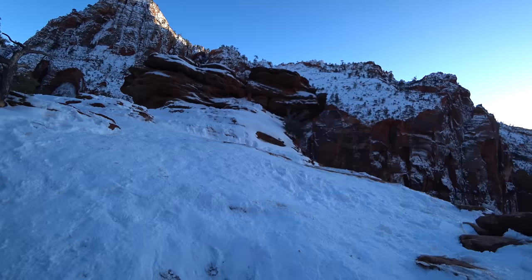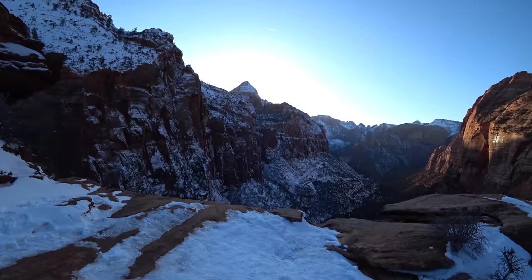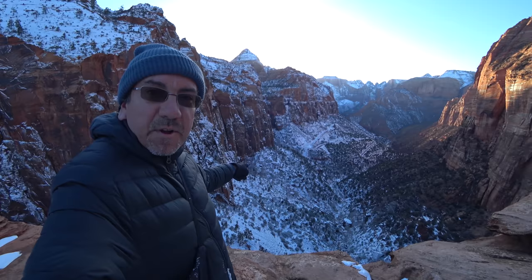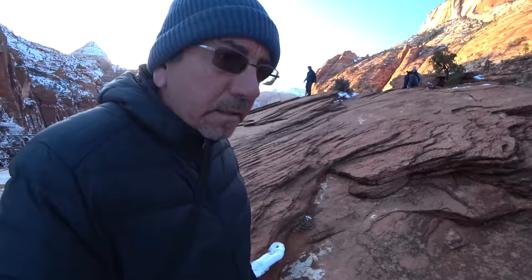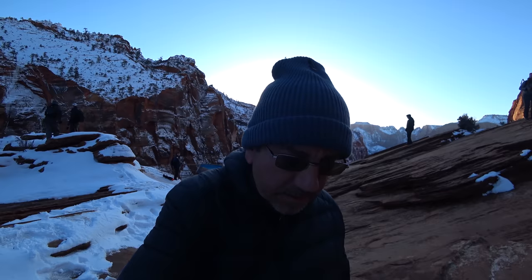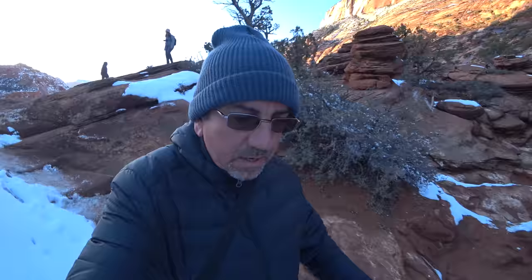I'm getting hot. That's an even better view, but there's no rails, so keep in mind. Let's go. I think these people are gonna wait for the sunset, but I am not. I'm afraid to drive on that road in the dark.